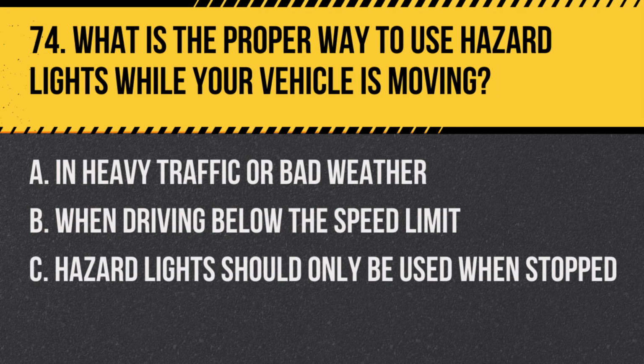Question 74. What is the proper way to use hazard lights while your vehicle is moving? A. In heavy traffic or bad weather. B. When driving below the speed limit. C. Hazard lights should only be used when stopped. Answer C. Hazard lights should only be used when stopped. Using them while moving can confuse other drivers.